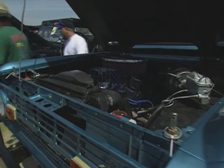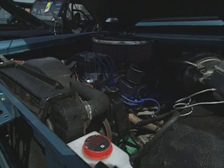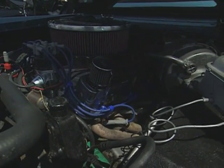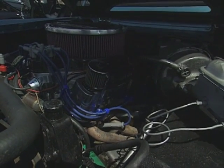Some of them run hot. Mine stays about 170, which is real cool. It's got some good-looking stuff on it. So you take it on and you bounce around in it and everything. Yeah. I mean, this is no show truck.